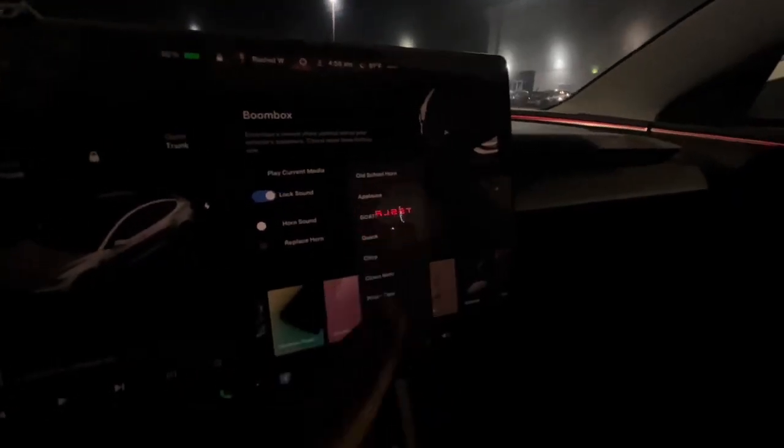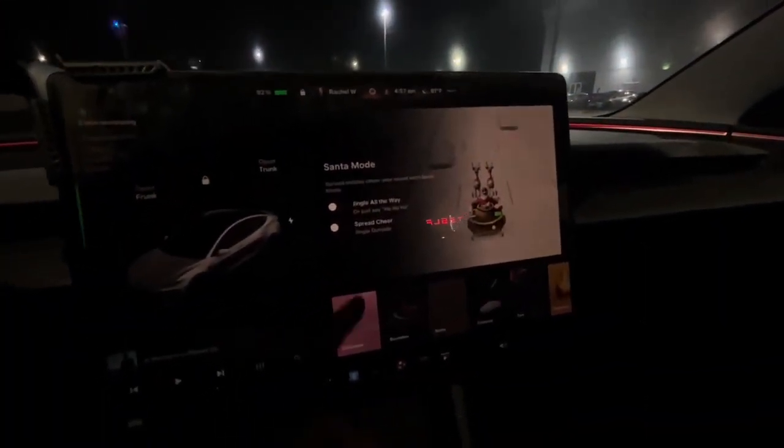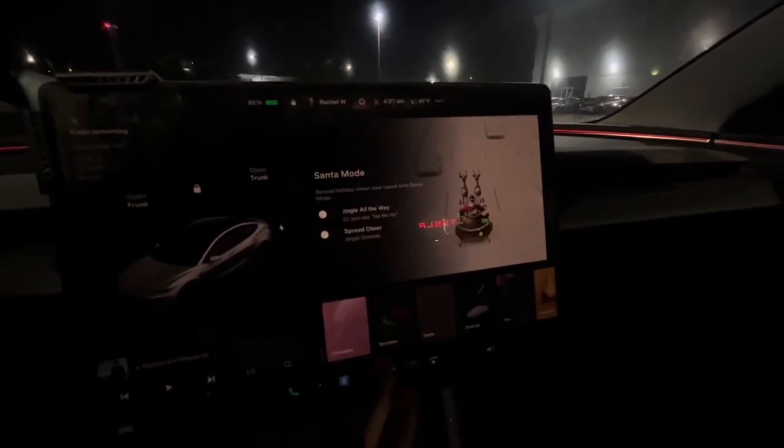You got the boom box, which is a megaphone. You can customize your own personal tone for a horn or for the lock key. I see somebody's was Hannah Montana. So you can change it to whichever one. Old school horn, applause, go, quack, chirp, clown horn, prison. And then they got Santa. So if you want, while you're driving, you can have them sing Jingle All the Way. And then that's like instruments. So if you're an instrumental person, you like beats and stuff, you can do that in the car.